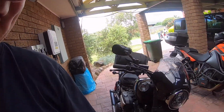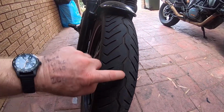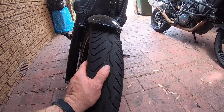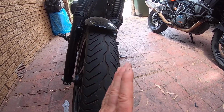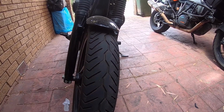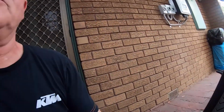Everybody that has this gets a steering shake when you're hitting about 70 kilometres an hour. I get it as well. And I've got the funny feeling that it's these tyres, and the reason being, you see the shape of this tread, it's like that. When I slow right down, coming to a stop, you can feel the wheel going like that. It's like it's in time with that tread. It might be my imagination, but I think the tyres are the biggest problem.